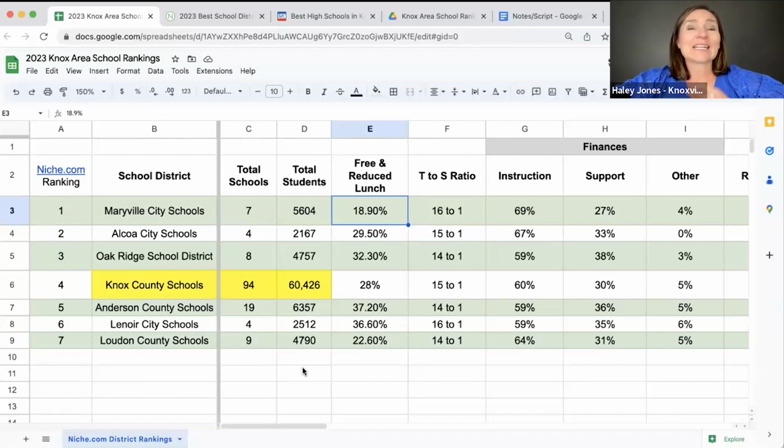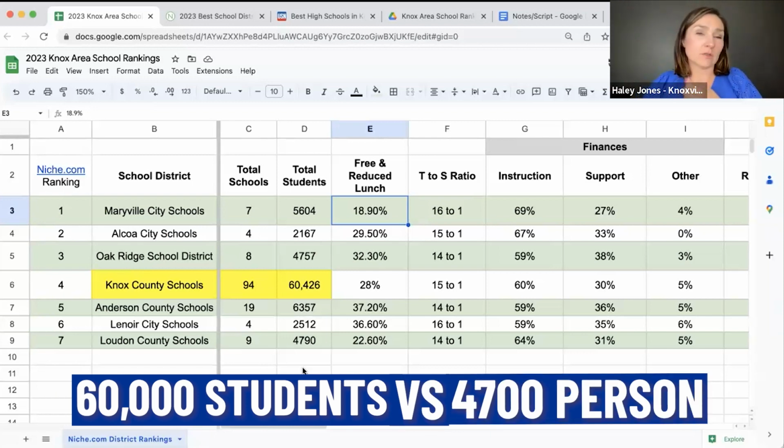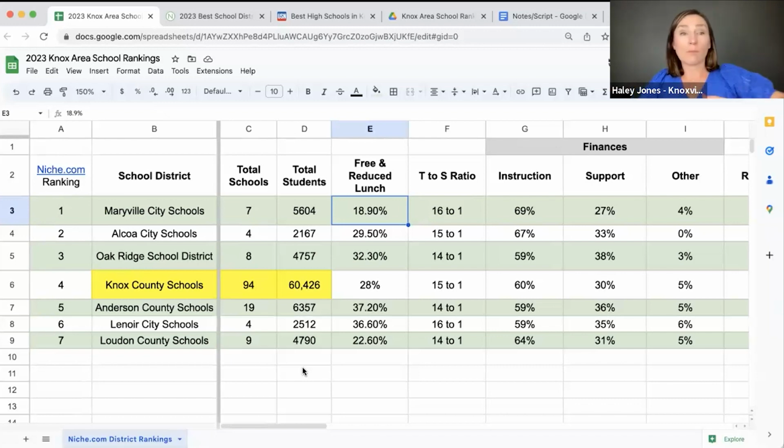So the collaboration is different, but also the resources are different. When you have a 60,000 student school system versus a 4,700 person school system, the resources are different. There's more opportunity in terms of supplies and whatever within Knox County, but more rigidity in curriculum versus in Oak Ridge. Maybe, I don't know, Oak Ridge was actually pretty well outfitted when it came to technology and all that. We had tons of resources, but the rigidity of the curriculum was not the same, just because there had to be less standardization because there were less students to standardize, if that makes sense.